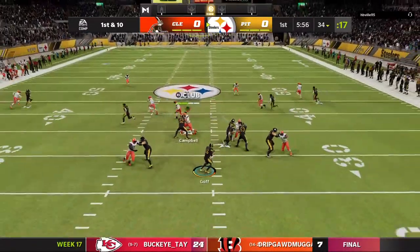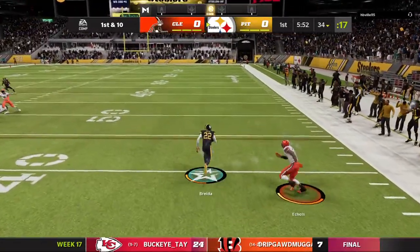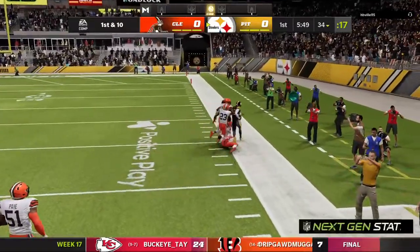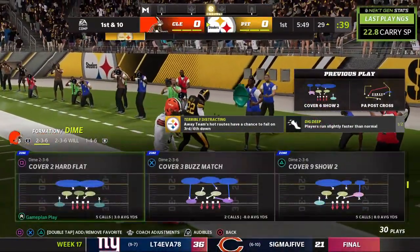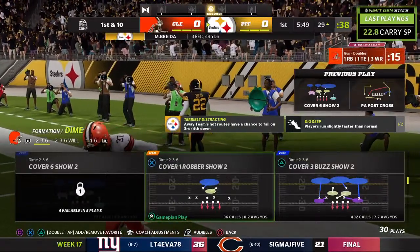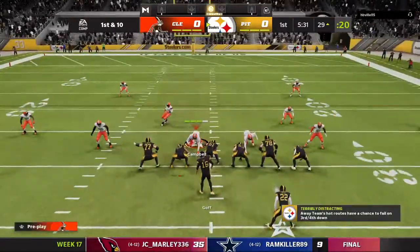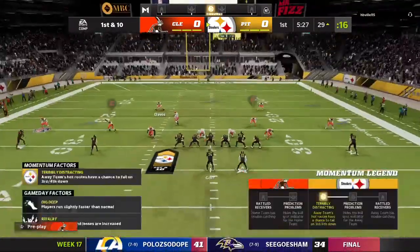Off play action. Here's Goff. Check down to Breida. Room here to run. And he is out of bounds, but not before he's inside the 30. They give him a gain of 37. We expected this defense to be tested by this passing game coming into this one. And there's an example on this first possession of the game.